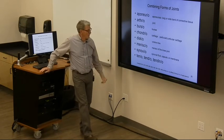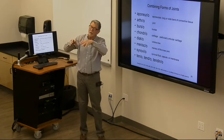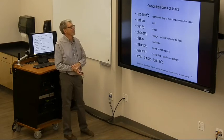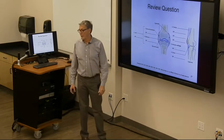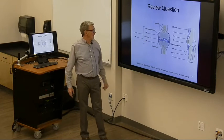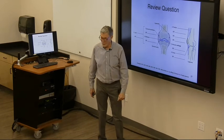Menisco for the meniscus. Synovia for either the joint or the capsule, the fluid or the capsule. Teno or tendino, depending on what the rest of the word is, you either add a D and an I N or not, but they all are about the same. Tendino, teno. So here we have ligaments. That could be ligamento. Synovial membrane is what? Synovio. Meniscus? Menisco. Joint? Arthro. Tendon? Tendino. Teno. Tendo. Nintendo.